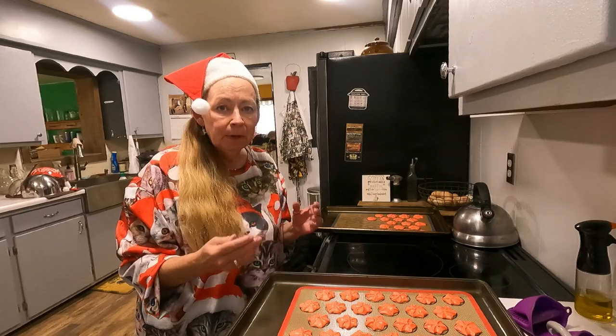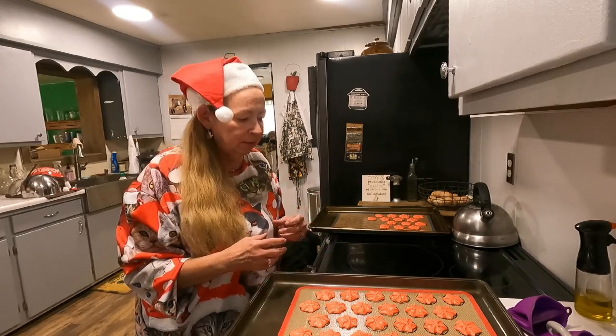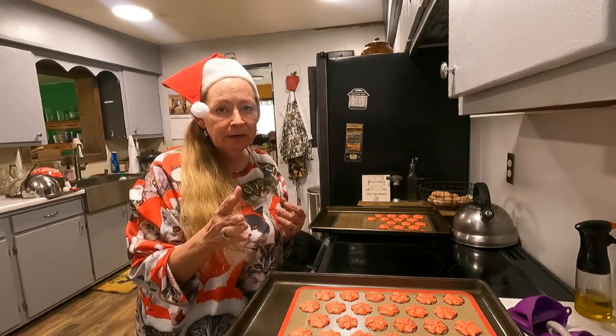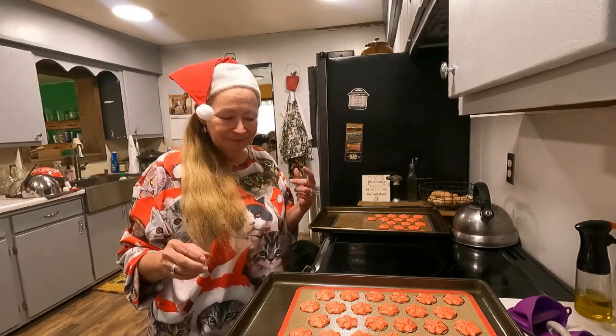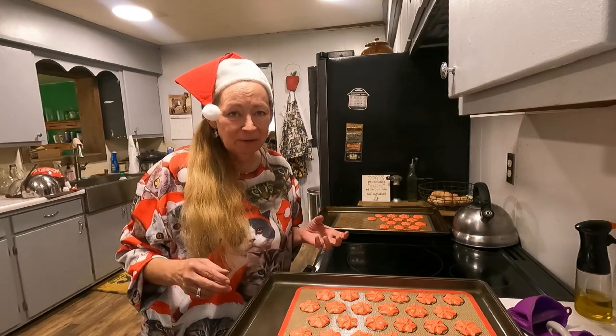If you don't bake them long enough, they won't have feet. They'll collapse. And they'll just be kind of a... They won't be good. But if you overbake them, well, they look ugly. They crunch like rocks.